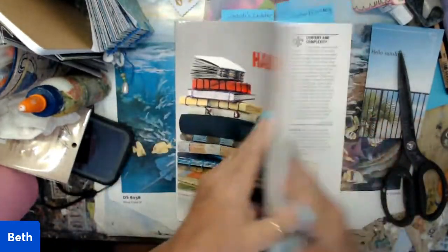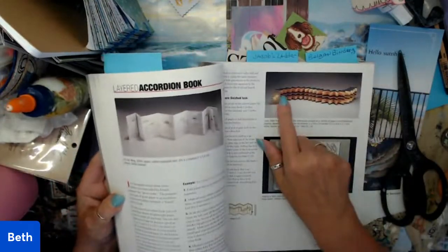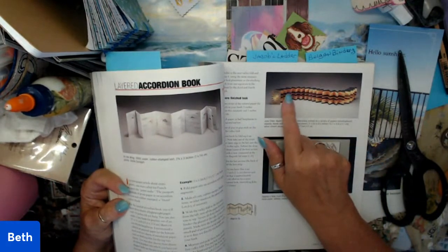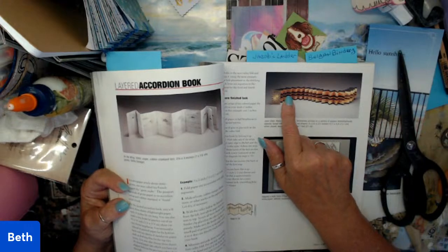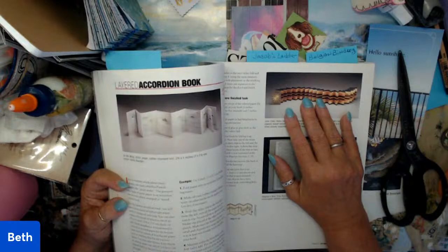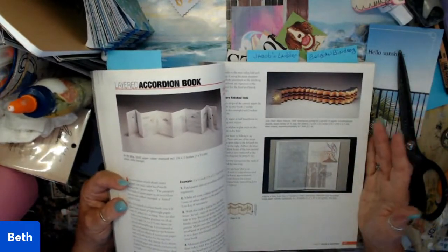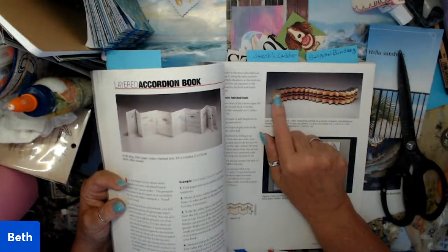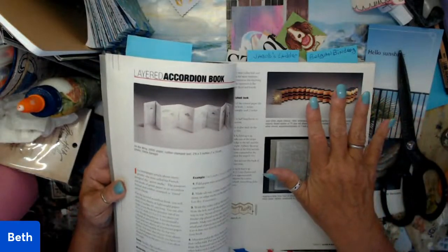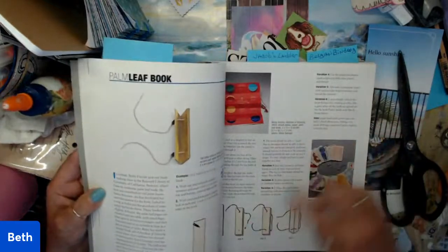And it's 100 ways to bind books, and there's a lot of books that we have already made. Here is the accordion book right here, and this little tiny accordion. I've done this with dominoes, and I was looking for my domino box, and I've misplaced it. I blame it on Dana. I can't find it, but I have a little box that has accordions in it, and there's a domino on the front and the back. I'll just have to show you that someday on one of my streams. But anyway, there's all kinds of books in here to do. They have step by step directions.